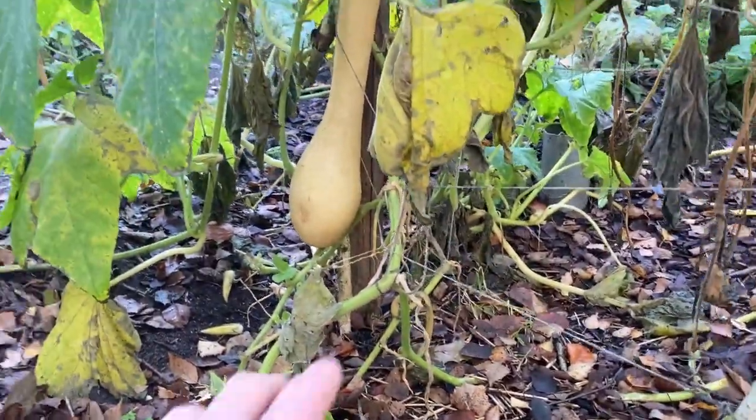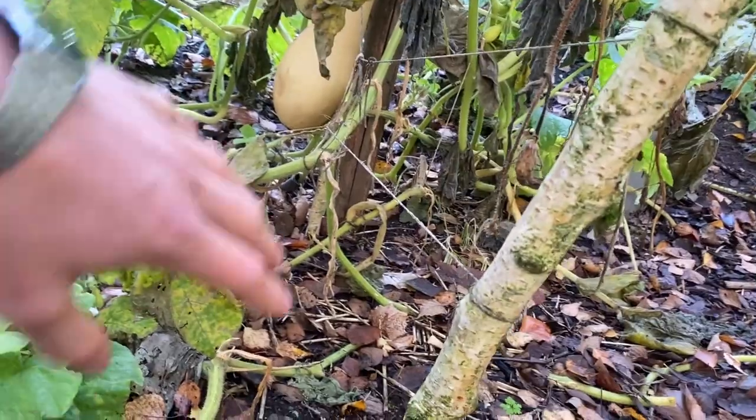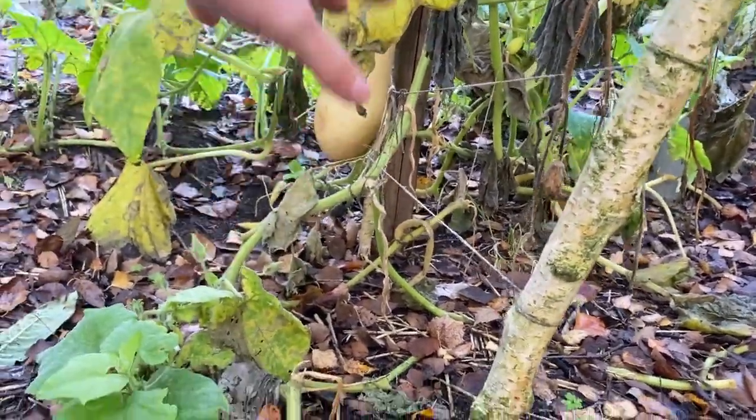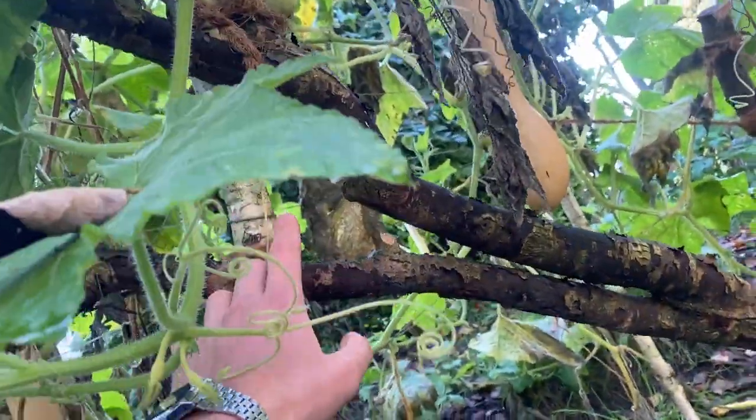Right now it's a bit wet, but this is the structure that I made for them to climb on, but it hasn't been as great. This structure has broken off a couple of times, and I've put some more sticks and poles in there just for it to hold on, because those pumpkins are heavy, man. As you can see here as well, I've had some damage. But yeah, those are the pumpkins.